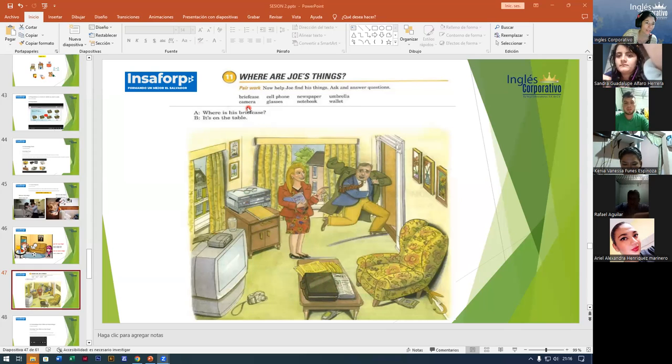Now, camera. We have the camera here. Can you see the camera? ¿Pueden ver la cámara? Yes. Okay. Cell phone. We have the cell phone in this location, in this area. We have the glasses. The glasses are here. And this is a stereo. Un estéreo. Stereo. Then we have newspaper. The newspaper is this. Then a notebook. The notebook is here. We continue with umbrella. The umbrella is here. And the last one is the wallet. And the wallet is here.